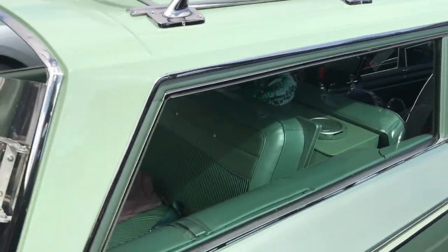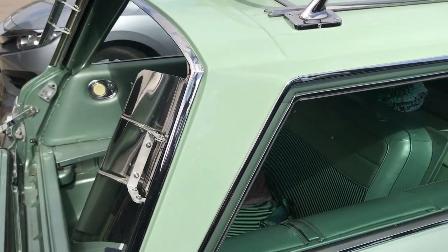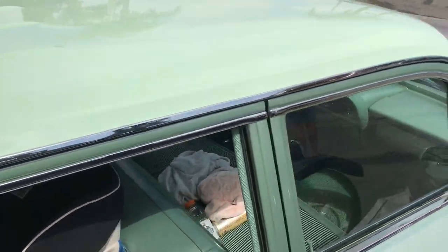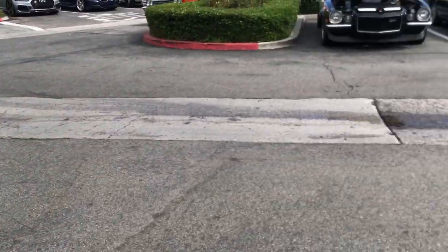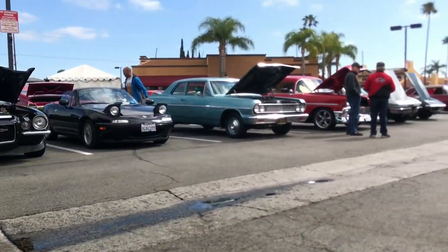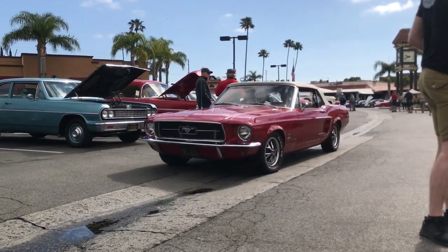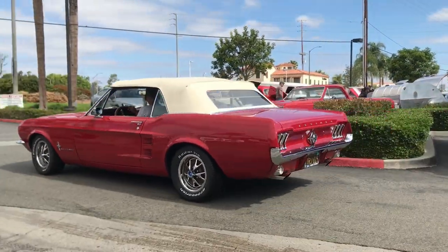Oh, and check it out. It is two-tone, too. I just caught that. He's got a metallic, and he went with a single stage, single tone on the top. I love the roof. And, of course, you got your 76 ball here. Got a couple of those left. Okay, we got a Mustang leaving. Got the Mustang. I gotta get out of this jacket, bro. I'm dying. There we go.